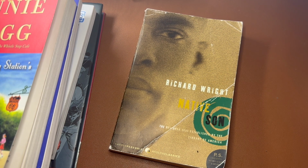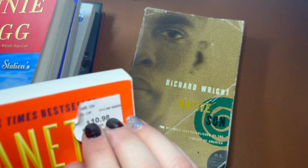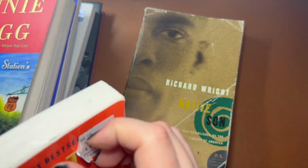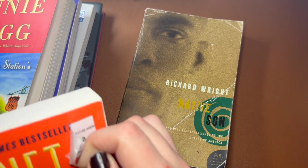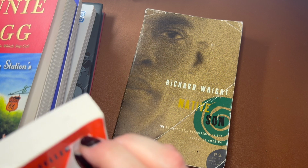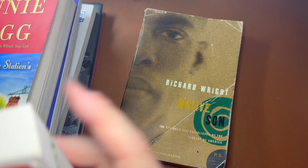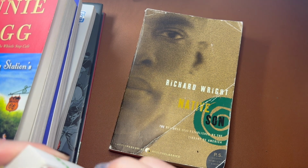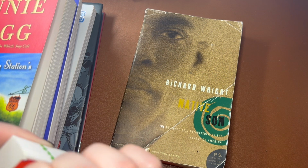I'm trying to take the sticker off the front because I guess somebody bought it from Walmart or something. That was not the price I paid for it. But I don't like stickers on my books like that. That drives me insane. Let me know if you are also not a sticker-on-your-book person.